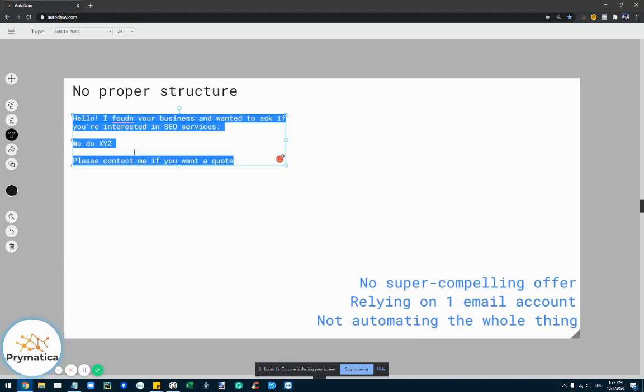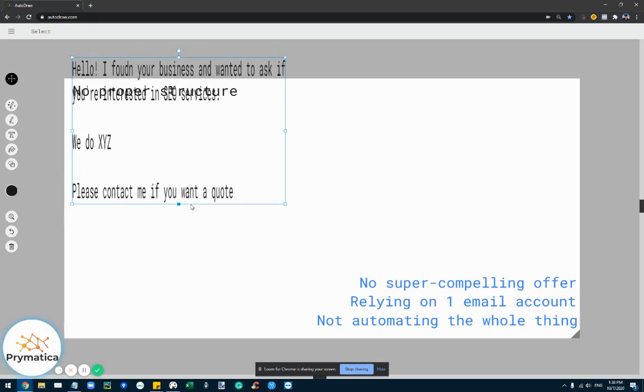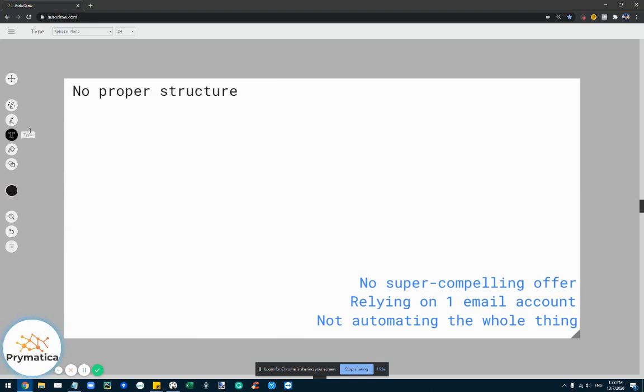So the way you actually want to do this is you want to structure your email in a very, very specific way. You want to start off with introducing yourself. So you can say, hi, this is Robby from Prymatica. So basically you start out with just opening and introducing who you are. Because if you don't answer this question, then they're going to ask themselves, who the fuck is this guy? You got to start with who you are.